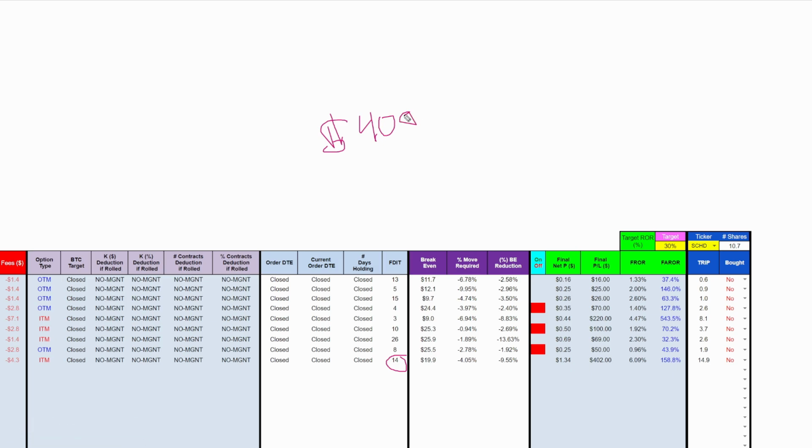And by the way, you can scale this as much as you want. This is a small portfolio. If you have an account size of $1 million, you can 10x this $400 here. So this will be your $4,000, very easy, okay? And as you guys can see here, at the end, what we're going to do is buy SCHD with this $402 that we made in 14 days. How many shares are we going to get? Roughly 15 shares of SCHD.